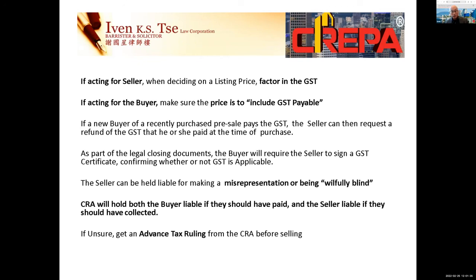And so, if you're unsure, you can always get an advance tax ruling from CRA before selling, so they can look at all the information and evidence that you try to provide to prove that it's not applicable before you sell. So you get some clarity. It costs money, it takes time, but I think it's worthwhile to know what you're selling before you sell. Anyways, if you're a buyer and you don't know, you just put in that it includes GST, and then you don't have to worry about it.